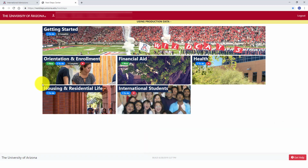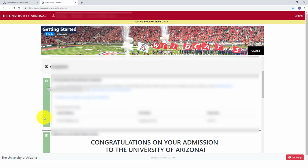You're going to see specific sections, different areas of things that you have to do. When you log in for the first time, you're only going to see the Getting Started. Simply read through the page and click around so that you can complete it. In this particular example, we see that there are 6 complete and 1 to do. Anything you see in green is marked as done.